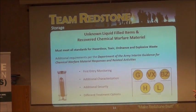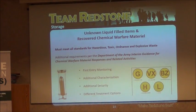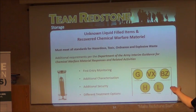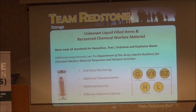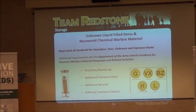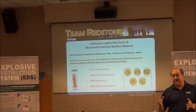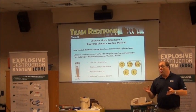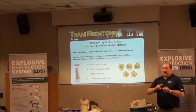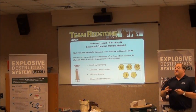So unknown liquid fuel items, recovered chemical warfare material, they must meet all the standards for hazardous and toxic waste. They must meet all the standards for ordnance explosive waste. But then you also have the Department of the Army interim guidance for chemical warfare material responses and related activities. So that anytime any installation does a planned remediation or dig in an area that is deemed to have a risk of chemical agent or chemical materials, you follow that guidance right there. That gives us a lot of our safety criteria, how we do it.